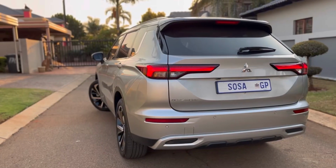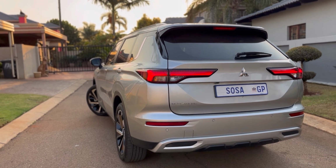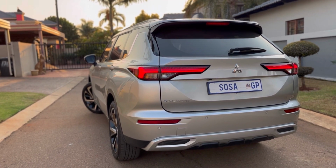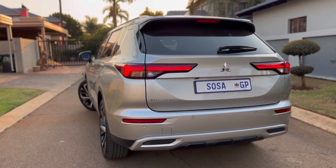So let's speak about the drive of the vehicle, summing it up with cost of ownership, the things I like, the things I don't like, and then say voila. So, my driving impressions for this vehicle. Honestly, the way I'm driving right now, this car is perfect for that. City run-around, driving slowly is perfect.